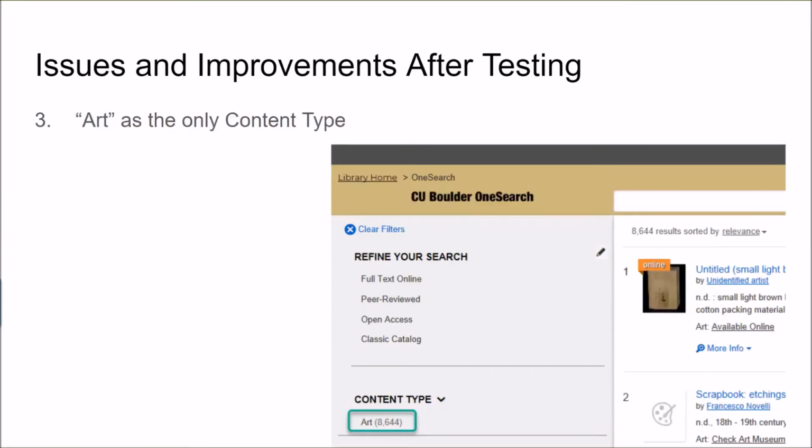Next issue, which was a limitation of the metadata that we were working with, is that the entire collection has a content type of art. The Art Museum's collection has books, sculptures, paintings, a variety of content types, but due to the lack of granularity that we were receiving, everything is in our system as just art.